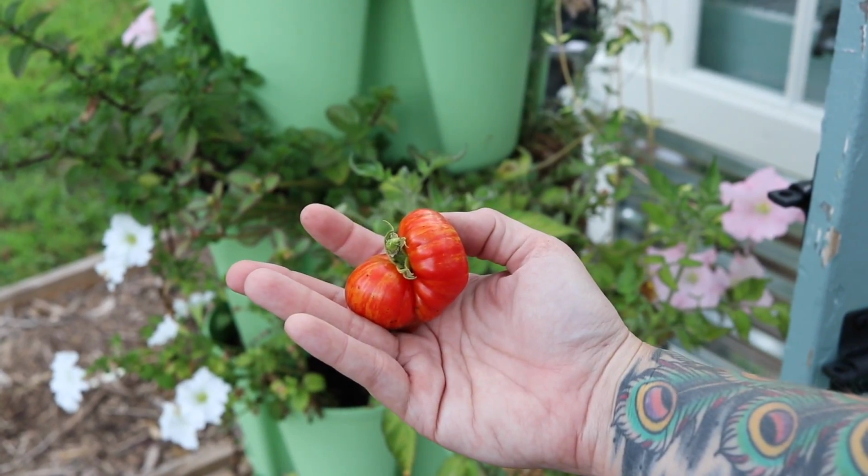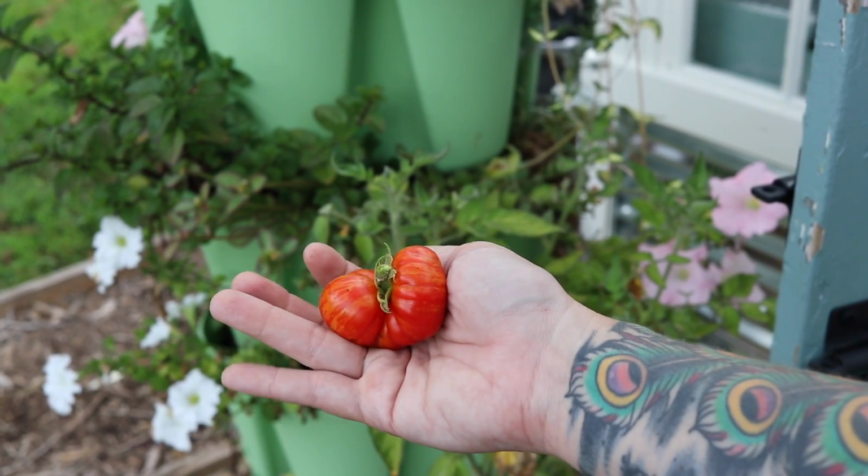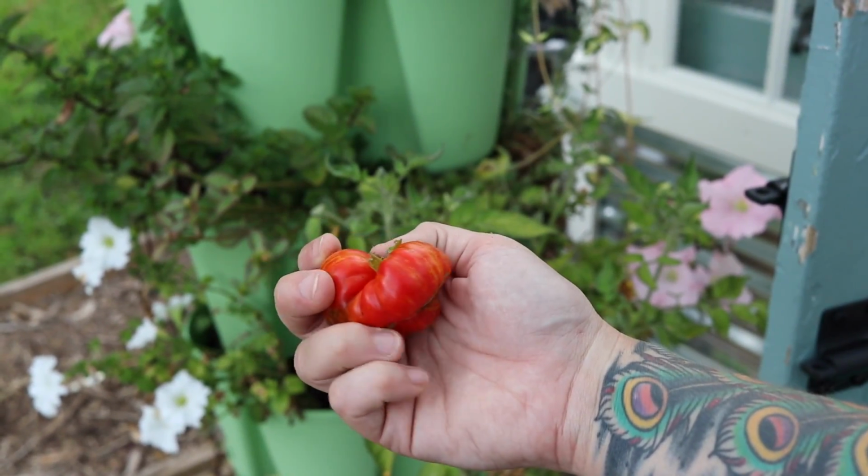it does have one funky little tomato. This was obviously a fused blossom, but I figured we'd go ahead and give this a try. A little bee was following me in here.